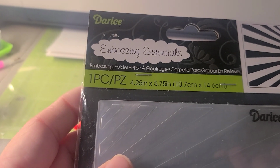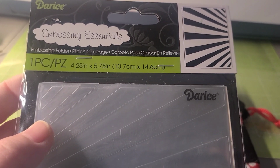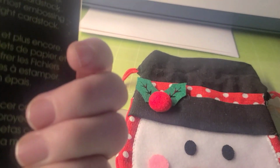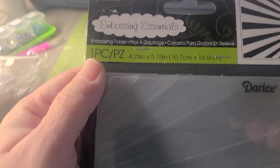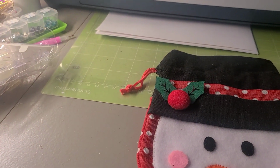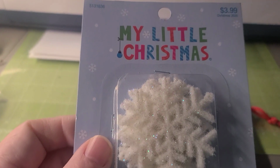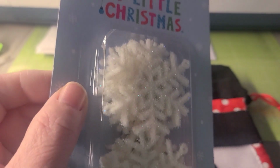And then she sent me an embossing folder. And that's what it looks like. It's an embossing essentials. So that's something else that's going to be fun. I got a lot of embossing folders. I just haven't really messed with them. I need to though. And I got some little snowflakes. My little Christmas. I can use them on my projects. I love those.